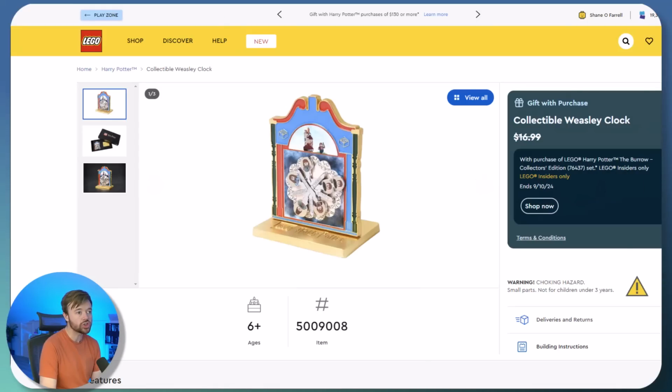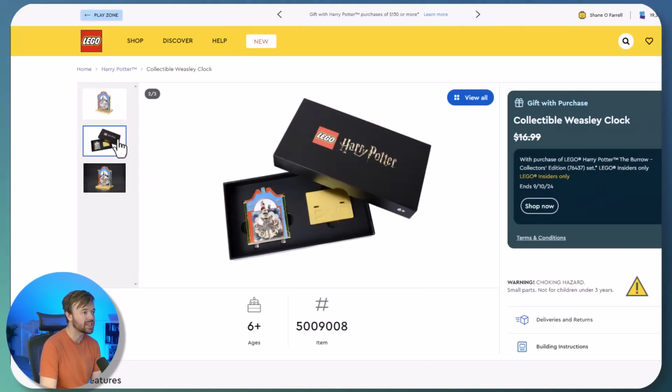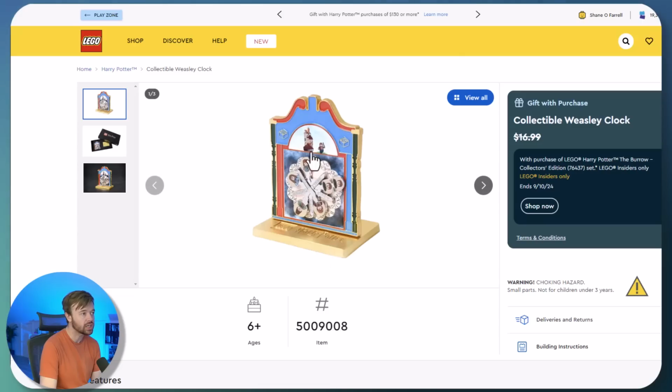But if we quickly jump in and have a look at these, we can see that this is actually not really a Lego set. It's kind of like a little ornament that you would put on a shelf. And of course, it does not have a Lego set number. It has an item number instead. Value of $17. And of course, you're getting it for free with purchases of the Burrow Lego set.